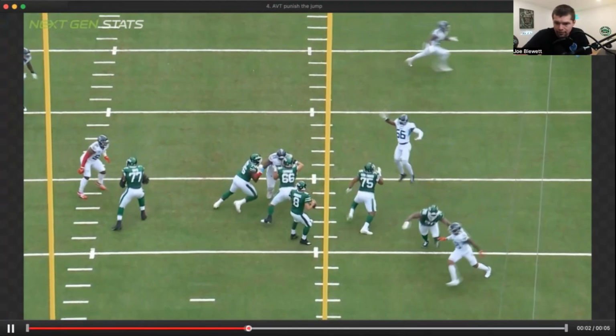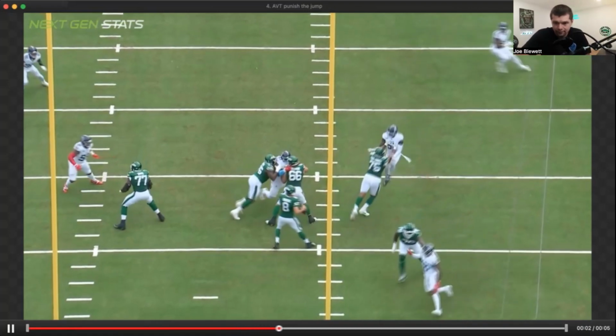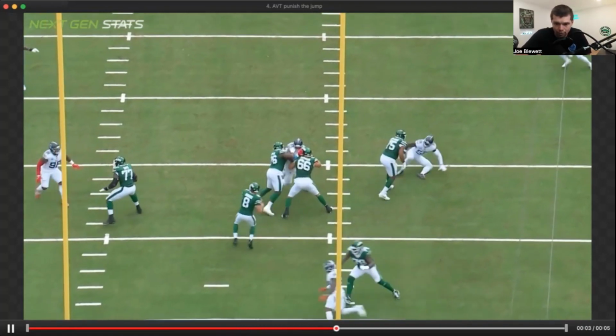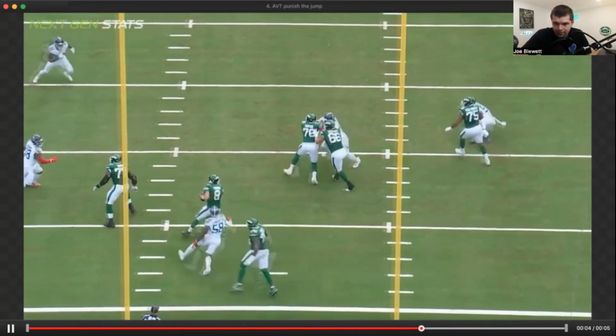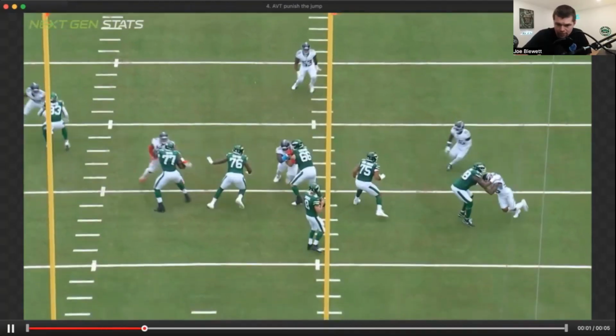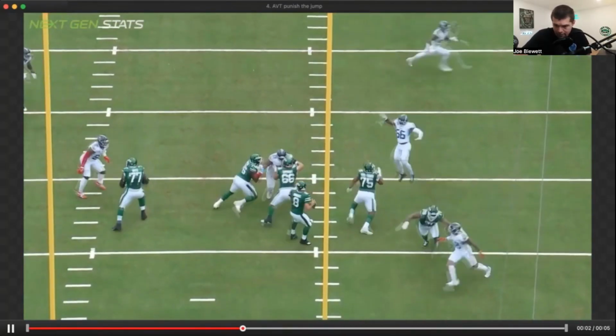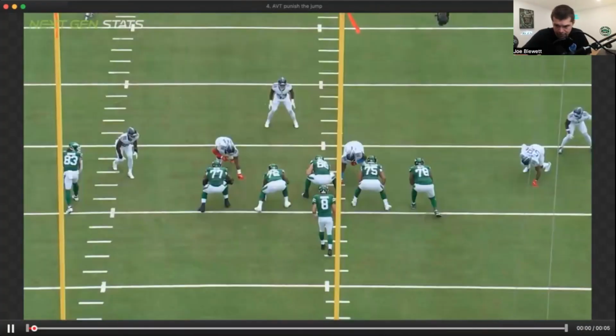Sees him jump. Punish the jumper. Right, don't let him just jump and not feel that. Hands on, throw him to the ground. Finish. I would like a finish there at the end, even if he was super aggressive. But yeah, punish the jumper. Don't make him want to jump like that. Make him second guess it so he's not getting a pass deflection.